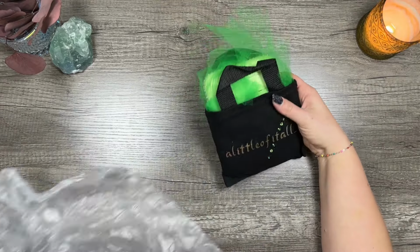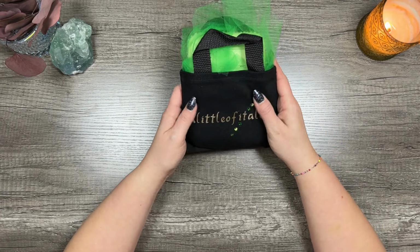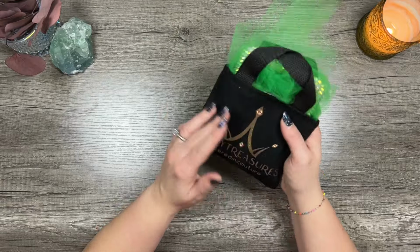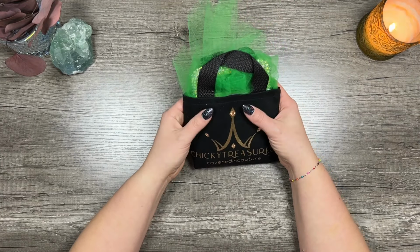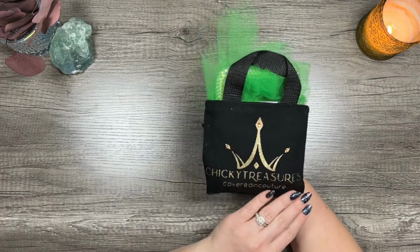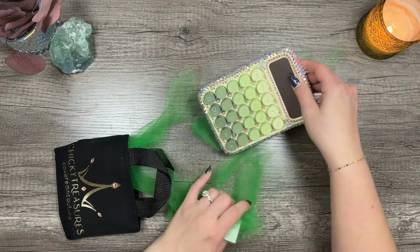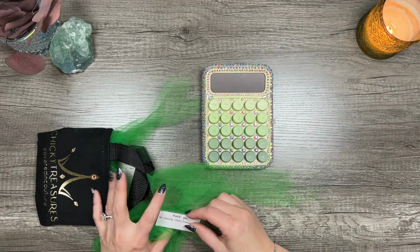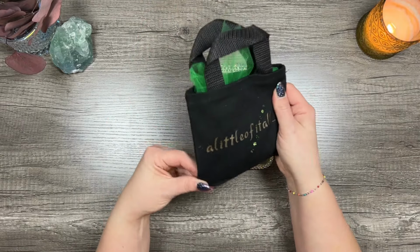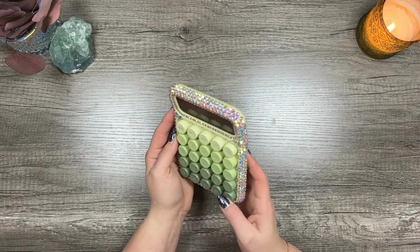Look at this. Look at this bag. Oh my gosh. She put my name on it, A Little of It All, with the rhinestones. Oh, I love this. Chicky, just look at all of the thoughtful, intentional details here. And then Cheeky Treasures, covered in couture. These bags are so sweet. This took so much time and intentionality. Okay, let's look at the calculator. Oh, and then the green to match the calculator. Look at this. Oh my gosh, y'all. I'm going to have to put my little bag somewhere where I can see it all the time. Maybe put pins or something in there. I just love it so much. Look at this. Oh heavens. This is a beauty.